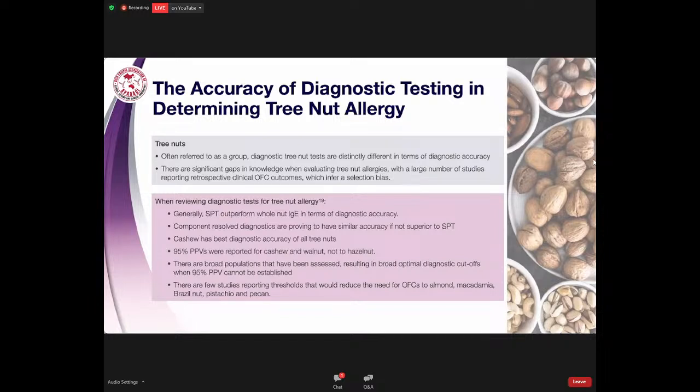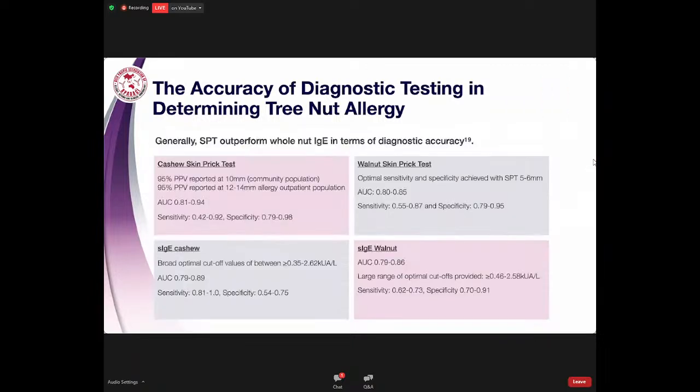And so we've got a selection bias that's probably less reliable as far as a cohort, compared to looking at, say, a population group where they'll all have a skin prick test and all have a food challenge regardless. This has formed part of my PhD, but generally when reviewing diagnostic tests there are a number of points which I'll go through in detail rather than reading these out. Generally, when assessing tree nut allergies, the skin prick test outperforms a whole nut IgE in terms of accuracy.